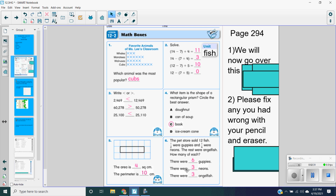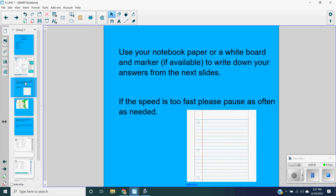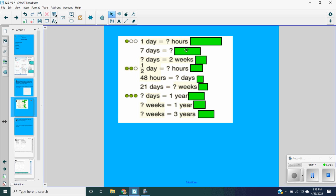So double check to make sure you have your page correct before moving on to the next part of the lesson. For the next part of the lesson, use either notebook paper or whiteboard and marker if available to write down your answers from the next slide. If the speed is too fast, pause as often as needed. So I want you to think about these questions and write them down in either your notebook or on a whiteboard.